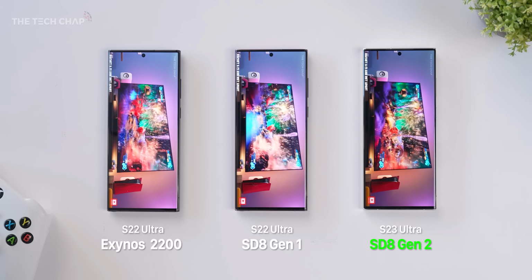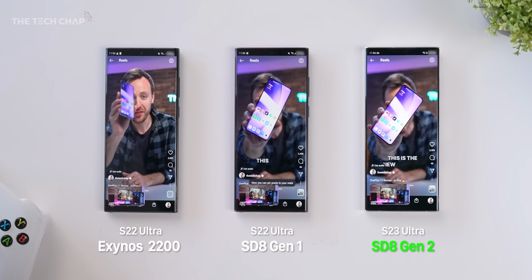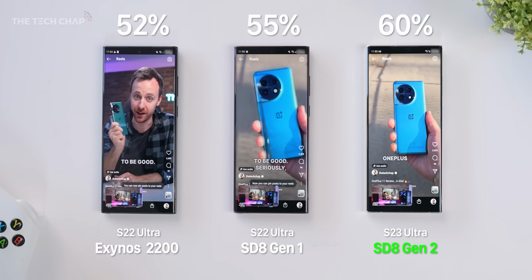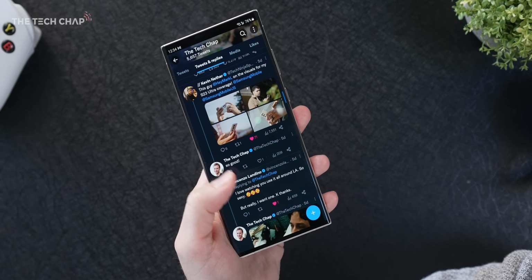After 5 hours of moderate use in YouTube, social media apps, bit of gaming and shooting some 4K video, the S23 had 60% of its battery left versus 55 and 52% on the S22s. So it's not a night and day difference, but you're looking at roughly an extra hour of battery.